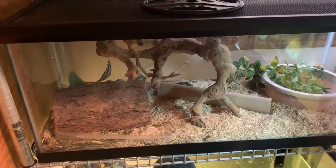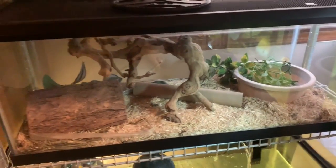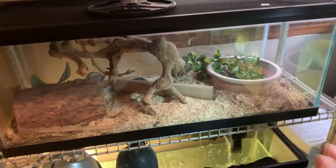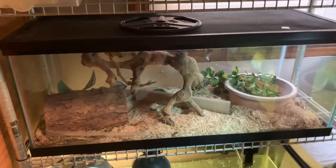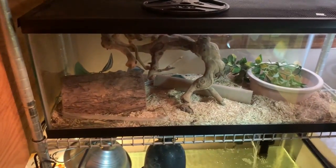Just going along to Odysseus, I was handling him earlier today. I may be feeding him later, but as you guys can see, he did shed recently, which is really interesting. I didn't think he was due to shed, but I guess his behavior when I tried to hold him the other day kind of showed that. He was very agitated. But yeah, that's just kind of an update on his tank. If you guys have not seen this tank setup, you can click up here in the card to see how I set up his tank.